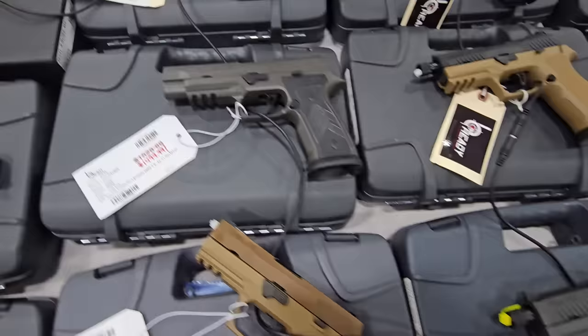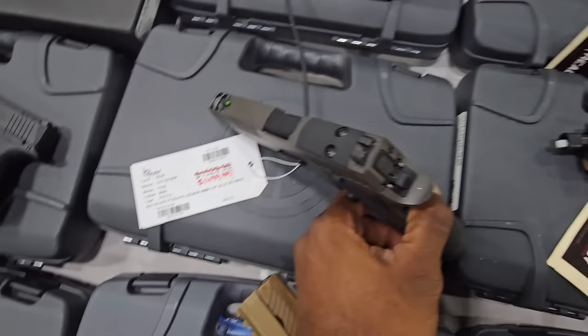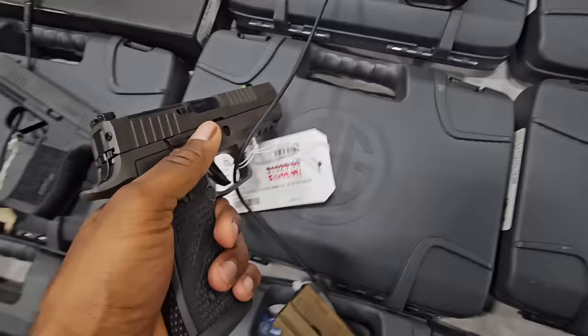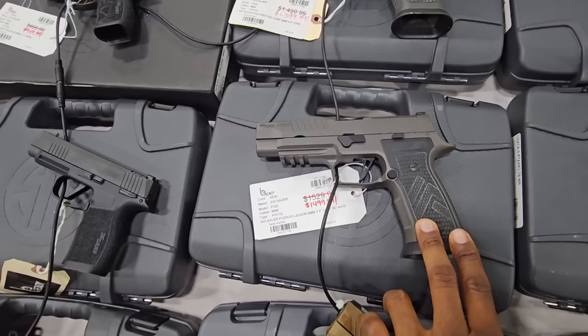That is crazy. And that comes with 21-round mags as well. Optics ready. Man, this is everything you need. This one feels really good in the hand, though. Have you shot one of these yet? I've not shot that one yet. I've shot a Spectre comp. So I imagine it's going to be a lot similar. It's going to be very similar.